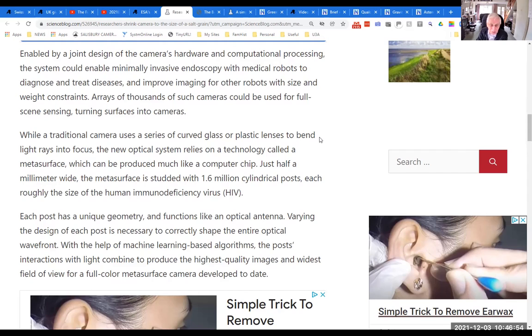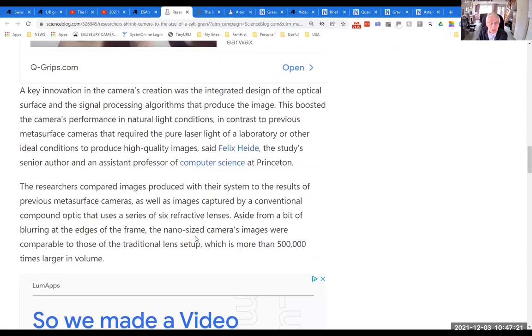Each post has a unique geometry and functions like an optical antenna. Varying the design of each post is necessary to correctly shape the entire optical wavefront. With the help of machine learning algorithms, the posts interact with light combined to produce the highest quality images and widest field of view for full color metasurface cameras developed to date. See, all clever stuff.